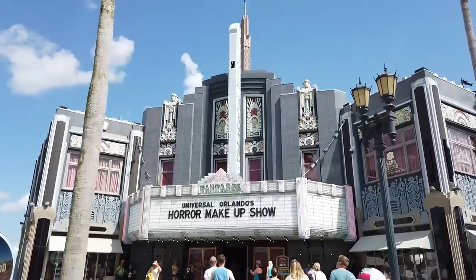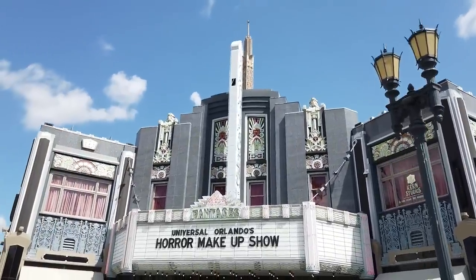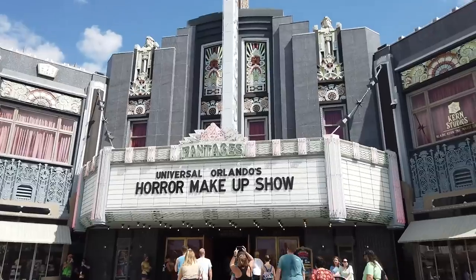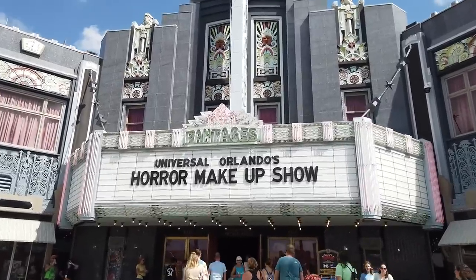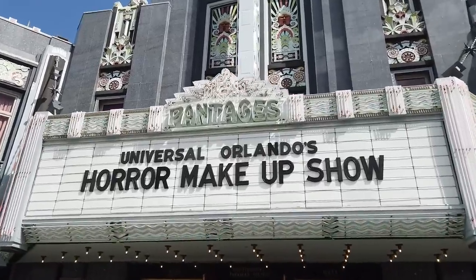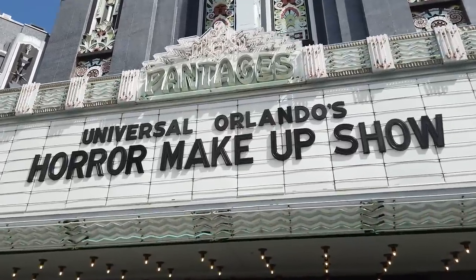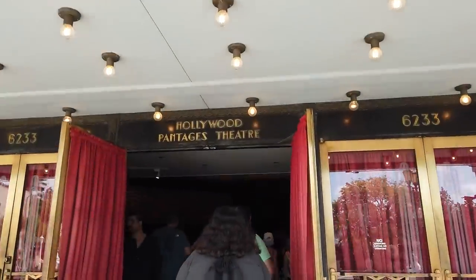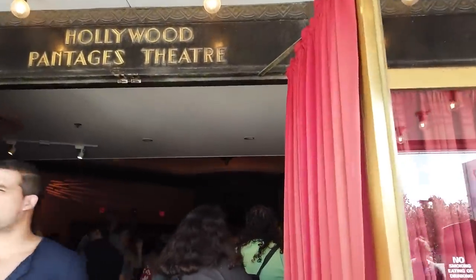Now we head into the horror makeup show. Again, this is an opening day show, and it teaches you how they do some of the special effects and makeup from Hollywood. It's actually very, very interesting, and it's very funny. So if you haven't seen it, definitely recommend it as a nice place to sit down, get some air conditioning, and learn a little something about movie making. But you don't have to stay and see the show to see one of the coolest things that Universal's hiding.